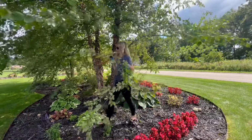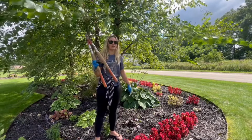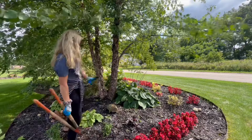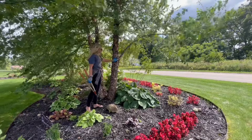That opened it right up. You know, the thing about doing this too is I always drag my feet on it, and then after I do it, I'm so glad I did. Like this area, this looks so beautiful now, and you can see the nice bark on these trees.